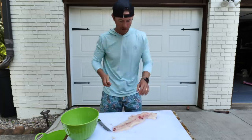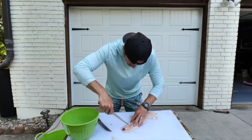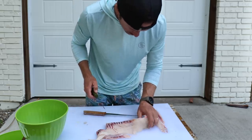This fish obviously requires some extra techniques. So right off the bat, I'm going to give it a low score for that. This meat is just flat out full of dang bones.